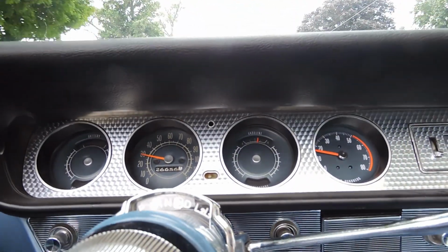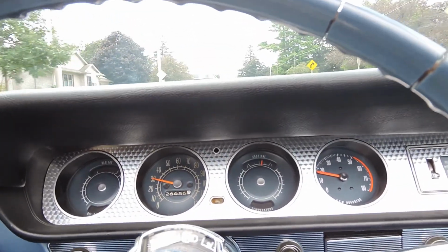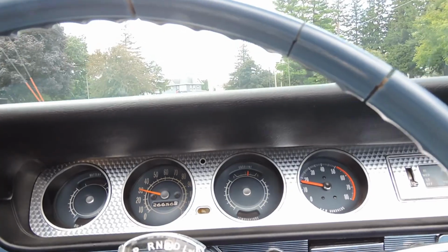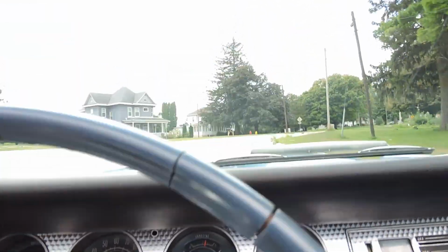Speedometer works. I don't see it bouncing around at all. Also, it's got 26,656 miles on the odometer. I'm guessing with the interior the way it looks, it's 126,000 and not 226,000.